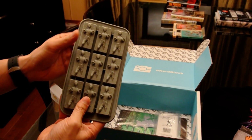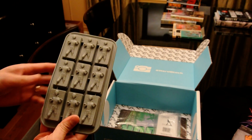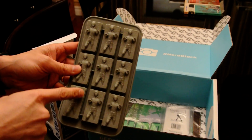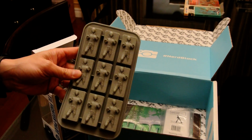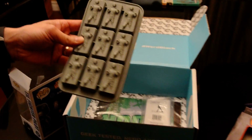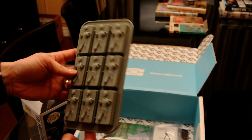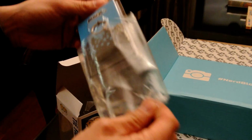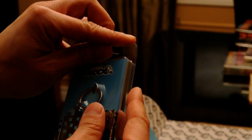We have a companion cube ice cube tray, and the details come out surprisingly well. I love this because the only place I've seen this is at ThinkGeek. The shipping is expensive to Canada. This is perfect. I love this. This is so good. That's the perfect kind of quintessential Nerd Block item. It's the kind of thing that you would totally buy yourself, except it doesn't make sense to buy it by itself or without shipping. Oh, Han Solo's blaster.